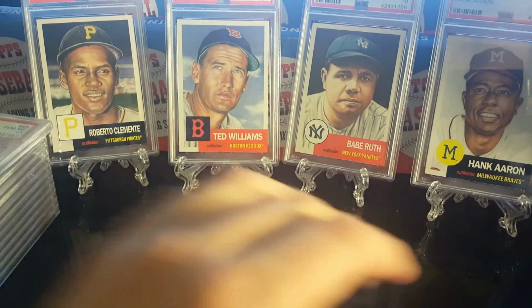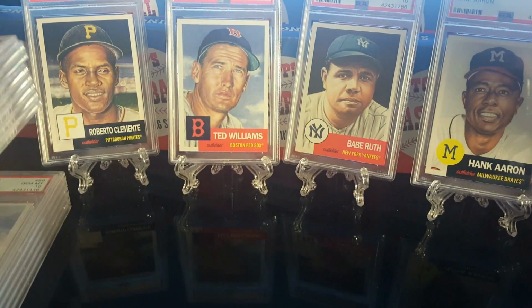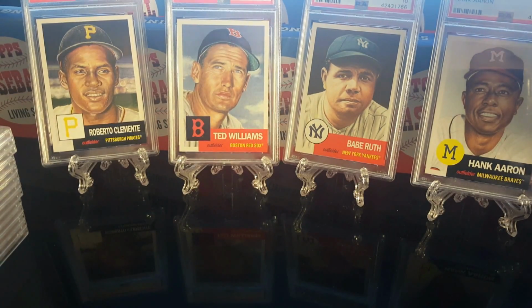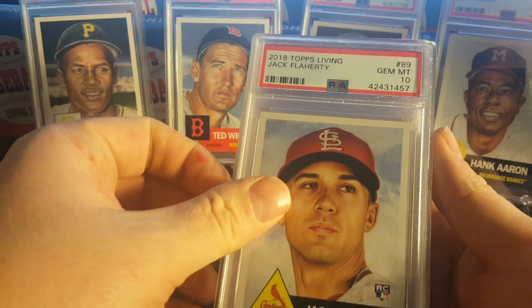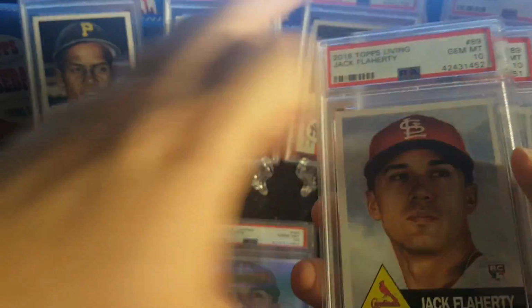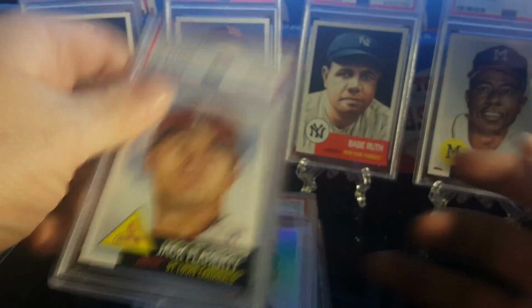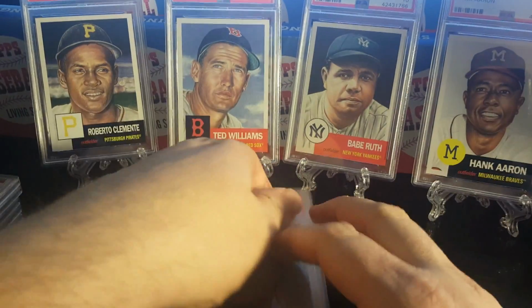Nobody's fault but my own. What do we got here? How many Jack Flahertys did I send in? And why did I send so many in? 16 Jack Flahertys. Well, on the plus side, I looked at quite a few of them just now. They look like pretty good cards to me. 10. Alright then. Maybe that's why I sent them in. They were too pretty to keep.